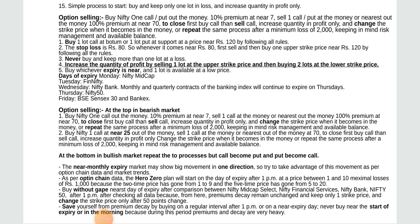Maximum loss of Rs 1000, because the price has gone two times from 1 to 9, and five times from 5 to 20, but without gap. Buy without gap.